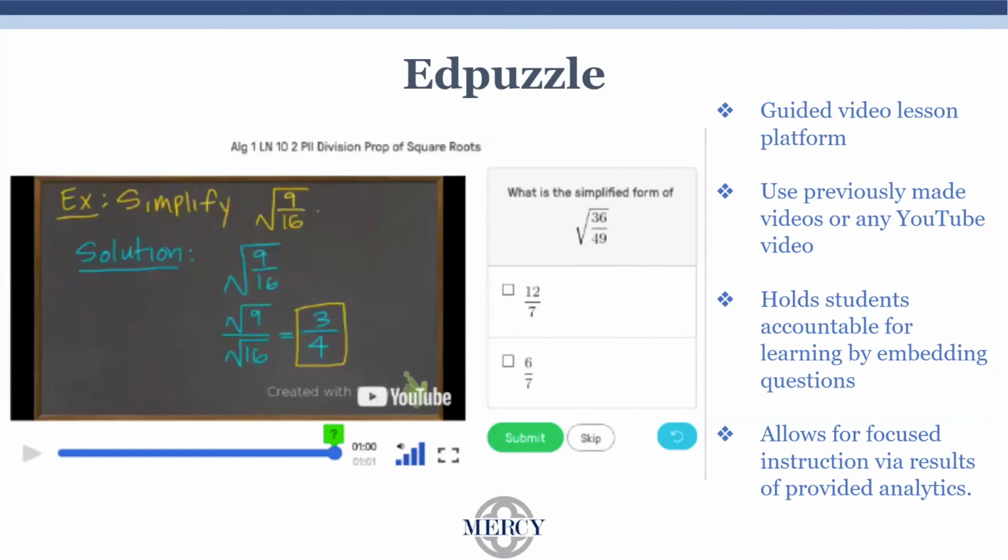EdPuzzle is another tool that we use. Basically, teachers are able to either make our own videos or find a really good YouTube video. We can put it into EdPuzzle, and then we can also ask short little questions like you can see right here. After a teacher goes over an example, like you see in the video, there is a quick question just so that we are able to check and make sure that you understand it. And if you don't, we're here to help you.